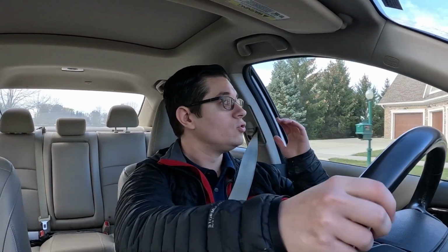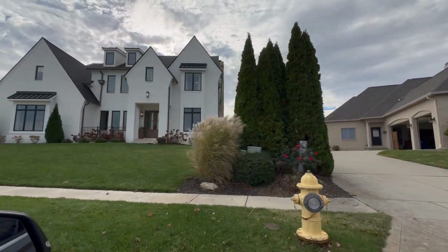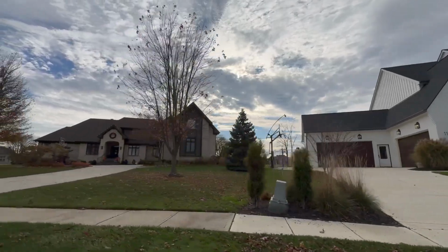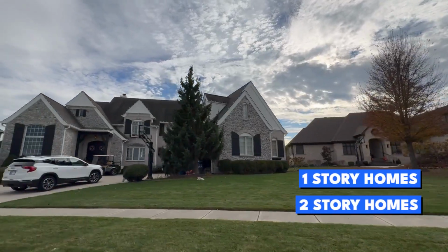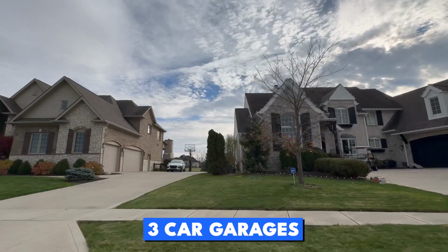When I'm driving through this neighborhood, I can just see, as I've said earlier, the different architecture, the different styles of homes, the modern and contemporary, and then the traditional. But there's also such a vast difference in the size of homes. You have homes that are really big and impressive, but then you have more moderately sized homes. You have a combination of 1-story homes and 2-story homes, with mainly 3-car garages here in this neighborhood.